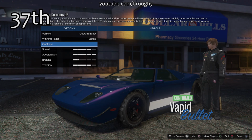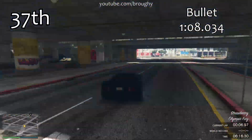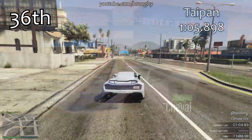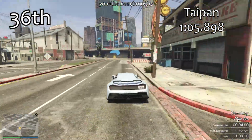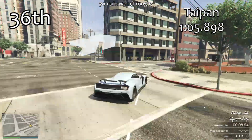And I'll just say it right here, please do not buy these cars if you want anything that's even remotely quick. They are god awful. As you can see, the Taipan is in 36th place in the Supercars class. The only car that is slower than it in the Supercars class is the Bullet.